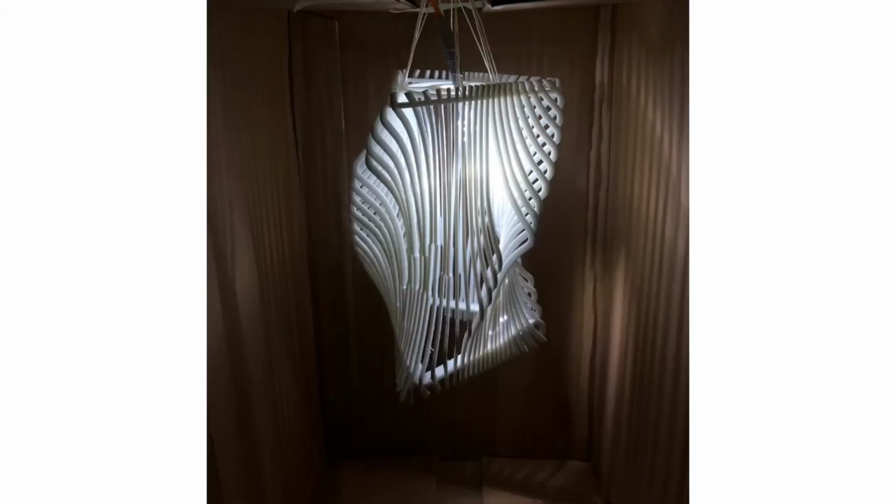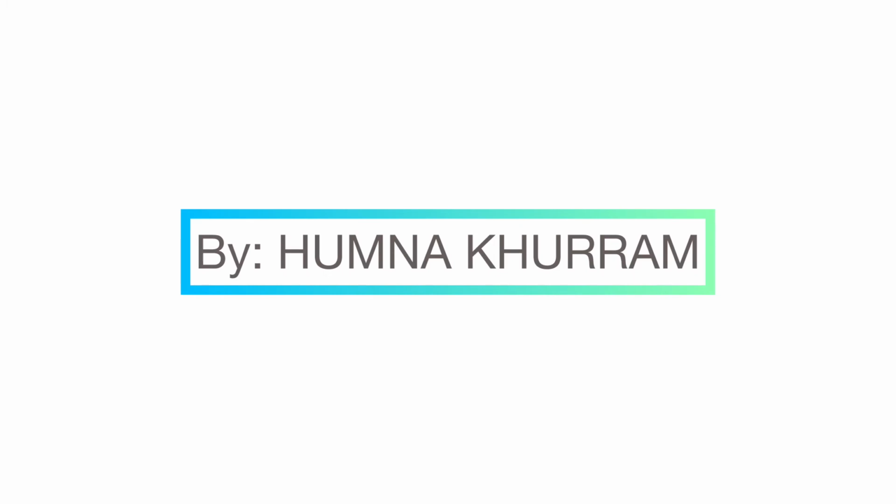And with the help of computer-aided design software, we can create complex designs and forms that can be 3D printed whenever and wherever, and in the exact amount required.